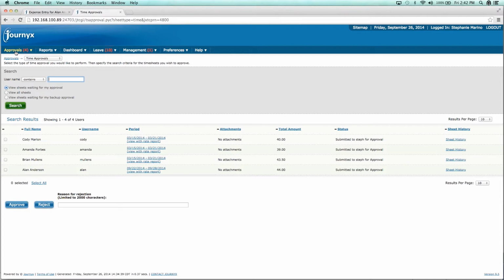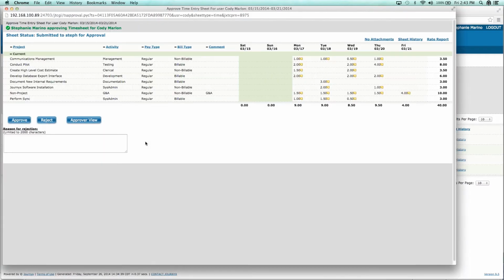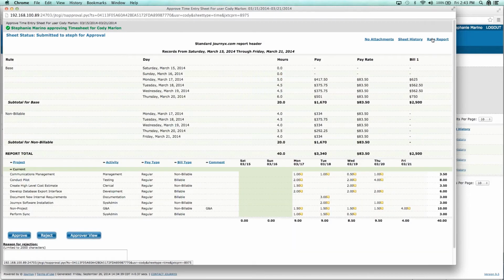When she logs in, she can automatically see the numbers of timesheets and expenses waiting her approval. The Approver view includes all the information that our employee could see while entering his time. Supervisors and other approvers also have the option to review rate information associated with the timesheet. Your custom pay and billing calculations are shown in the rate reports that accompany the approval view.